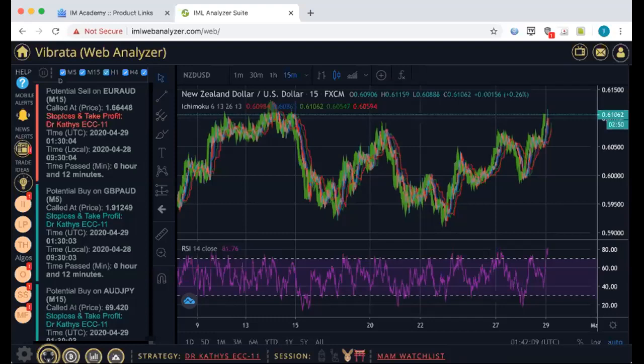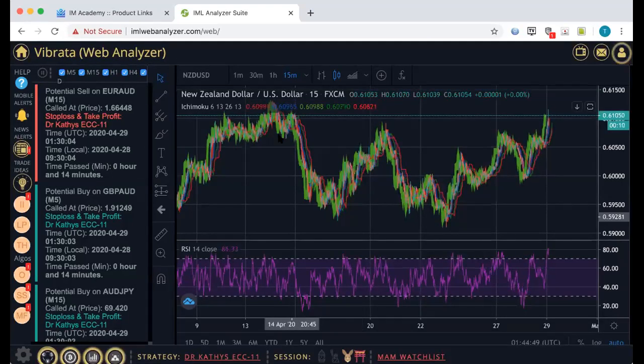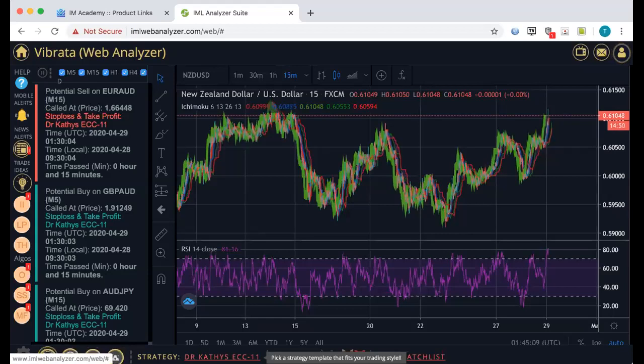Okay, so we saw what the strongest pairs were. So what we're going to do is just move on to take a look at the settings for the strategy. If you're new to Vibrata, when you initially start with Vibrata, just follow my cursor at the bottom where it says strategy, Dr. Kathy's ECC11, yours may not say that. So just click on whatever strategy is there. And I'm going to show you the pop-up screen that you will see.